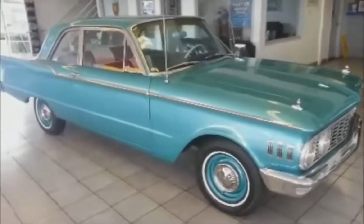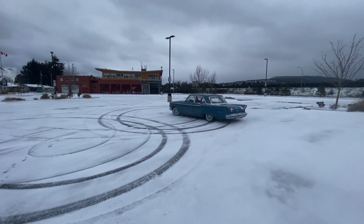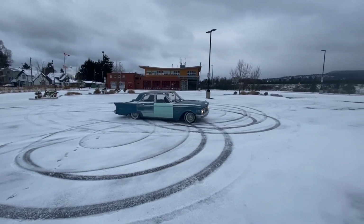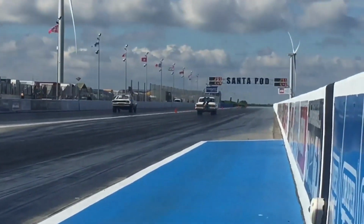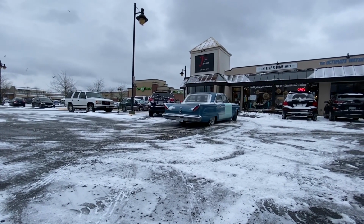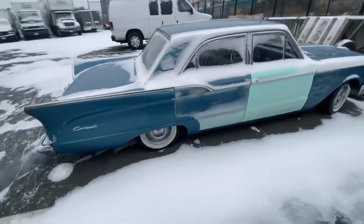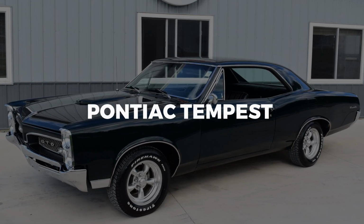Just another car in a market that was looking for excitement. But what really sealed its fate was its performance. The Comet was just okay. And in the competitive world of the 1960s, just okay wasn't enough. Buyers wanted more power, more speed, and more flair. But unfortunately, the Comet didn't deliver. It was often overshadowed by Ford's own models, like the Falcon and Mustang, which offered more of what people were looking for.